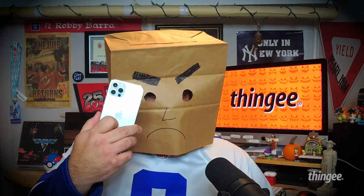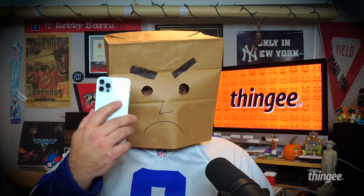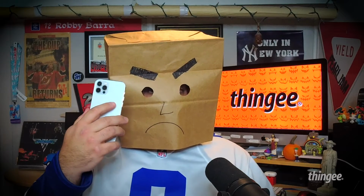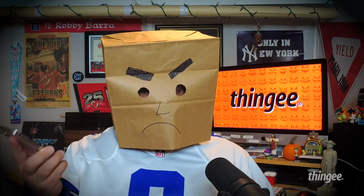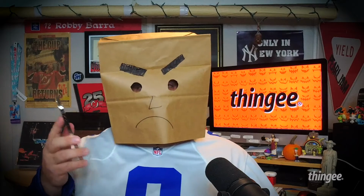You have the 3 cameras on the back. The photo quality on this thing is just absolutely phenomenal. The thing that I found the most exciting, Gandalf had the previous version of the iPhone 11 Pro, so he was already aware of night mode. Night mode is incredible. I have taken pictures in absolute pitch black, and it's like there's lights on in the room. Yeah, it's kind of scary.